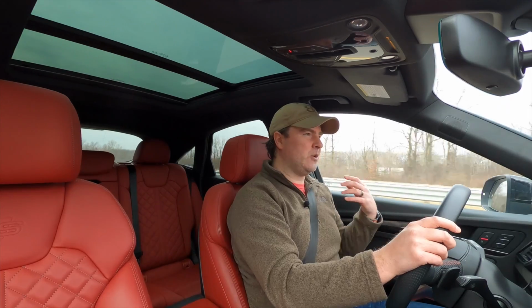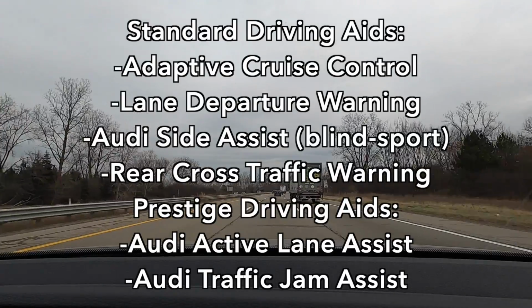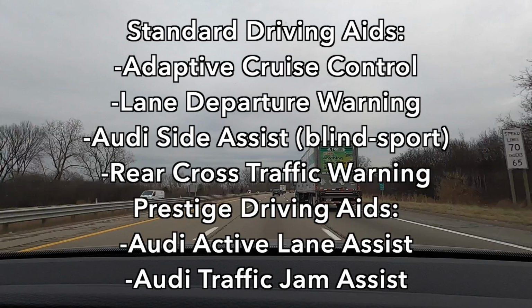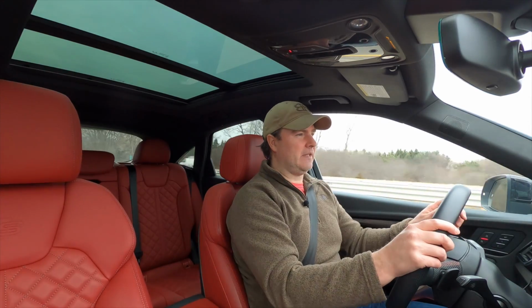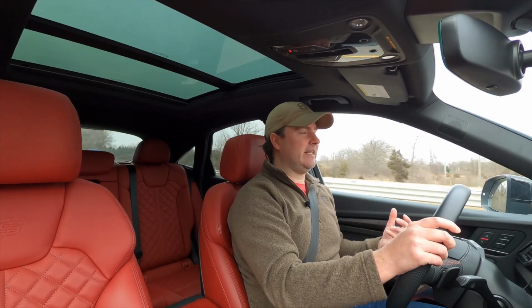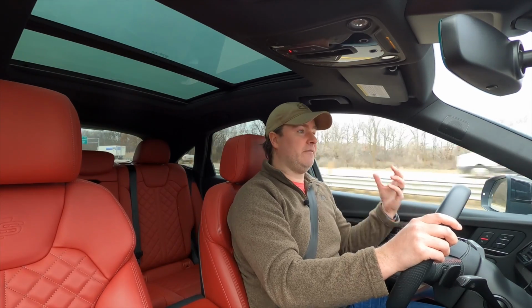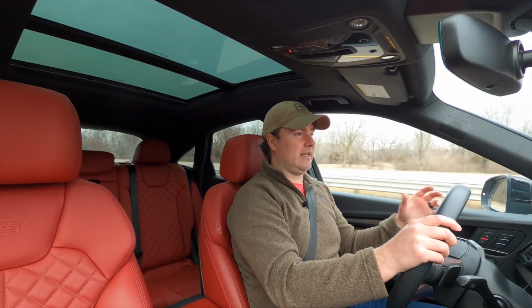Okay, cruise control is set at 78 miles an hour to go with traffic. I do have adaptive cruise control, and it is doing its job just fine. And we do have a lot of driving aids. I'll go ahead and put them up on the screen right now. You heard me list a fair amount of them because we have the Prestige package. Not all of this stuff is standard, and it's not as exhaustive of a list as some other cars come with, but ultimately that's fine by me. We'll just focus on ride comfort and noise in the cabin and things like that.